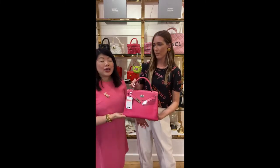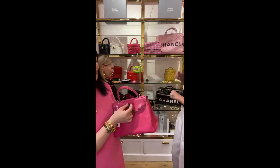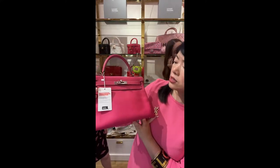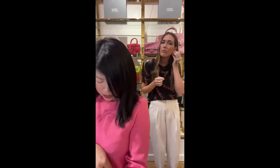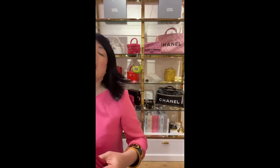So while we get ready for the price of the t-shirt, do you want to talk about this? This is gorgeous. Everything, isn't it? And I wanted to try this as well. Ooh, so while they go and play dress up, we have this beautiful Epsom leather, a pre-loved Kelly in a size 28. This is a 28, isn't it? Let me just double check. They always deceive me. I think it's a 28. Yes, it is a 28, finished with palladium hardware.